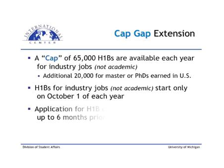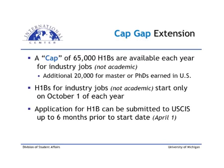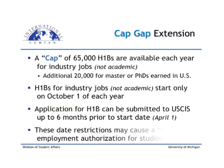An application for an H1B in industry can be submitted no more than 6 months prior to the October 1st start date. This means that the earliest an employer can apply for an H1B in an industry job is April 1st. These date restrictions may cause a gap in employment authorization for students on OPT. For example, if your OPT expires on June 30th and your H1B begins on October 1st of the same year, you do not have work authorization for July, August, or September.